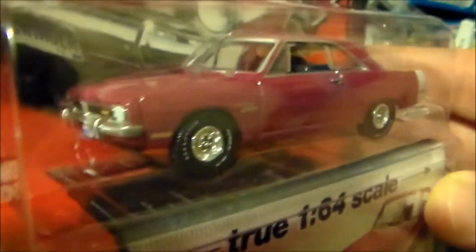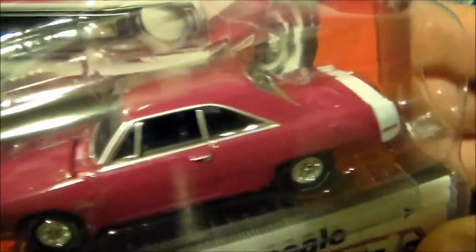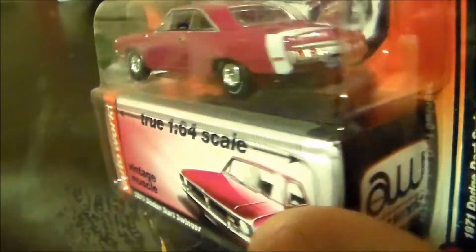I really like these Auto World cars. I'm probably not going to open this one, but I'm really debating it, because that hood opens and it is just a nice piece. I really like that.